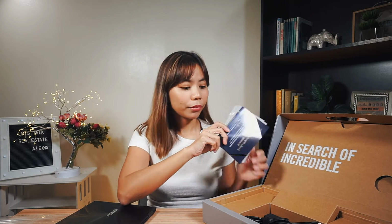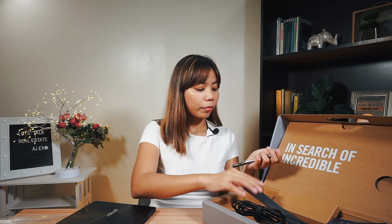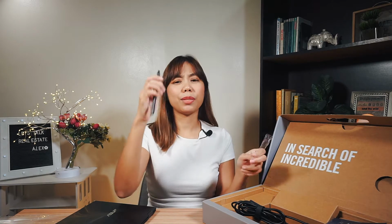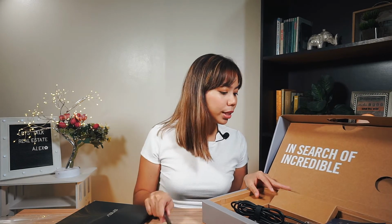So it comes with a user manual, and aside from the laptop, it has a charger, so it's already USB-C. Since this is touch screen, it comes with a stylus. This is battery operated though. I really wanted a rechargeable stylus, but this will have to do for now. Although if I need to keep on buying batteries, I might get tired of that and just buy a rechargeable stylus. So for now, I will use this.